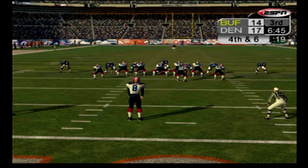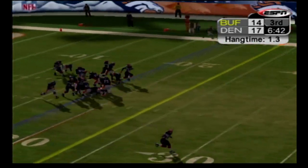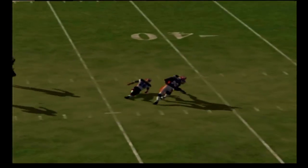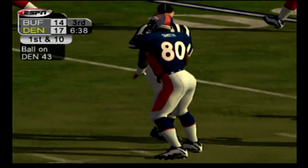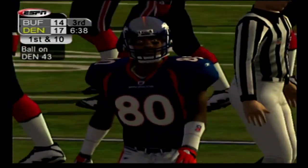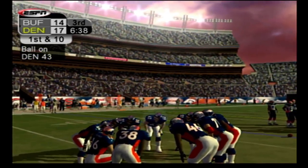Gorman lines up deep in his own territory to punt it away. Gorman takes the snap and punts it away. Smith fields the punt at the 41. Brought down at the 43. Rod Smith didn't have much room to work with back there. The special team squad made sure he couldn't respond to that really nice punt.